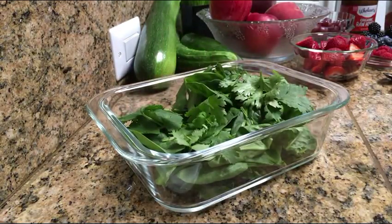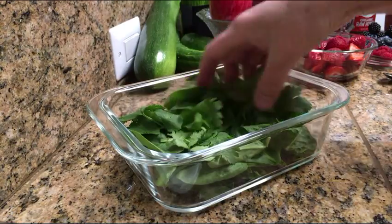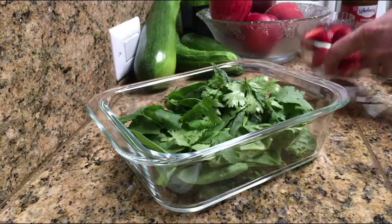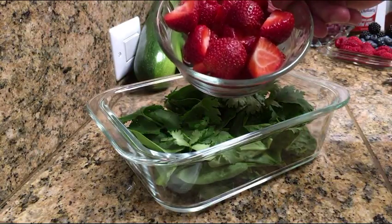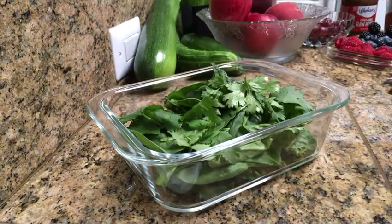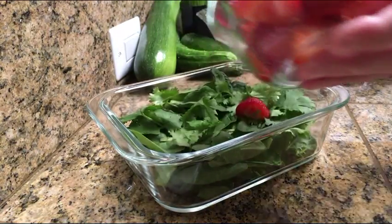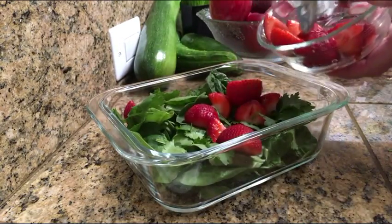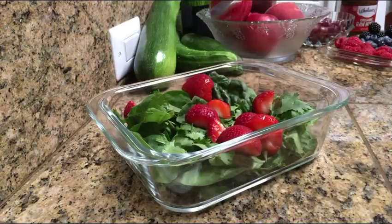These are kitchen scissors, so they're clean. So we put some snippets of wheatgrass in there, and then we're going to add strawberries. We have some strawberries in there.